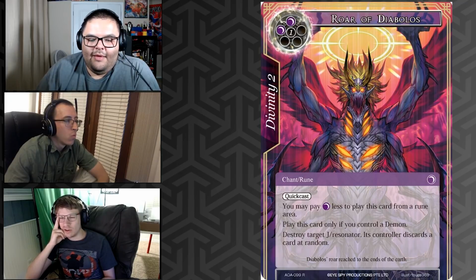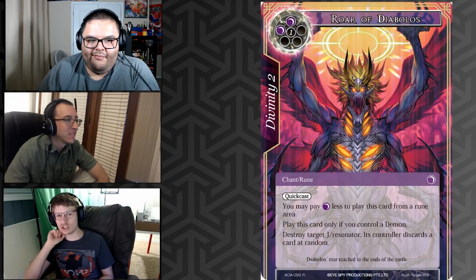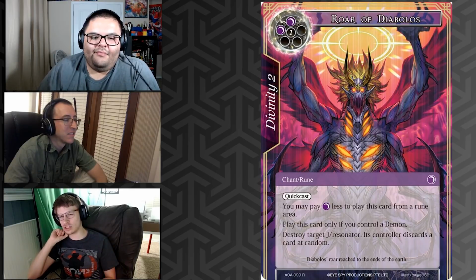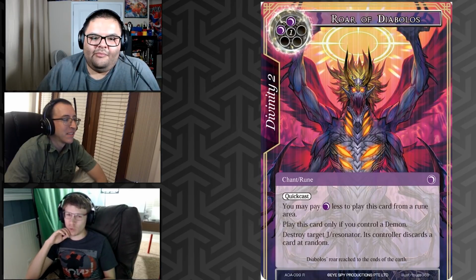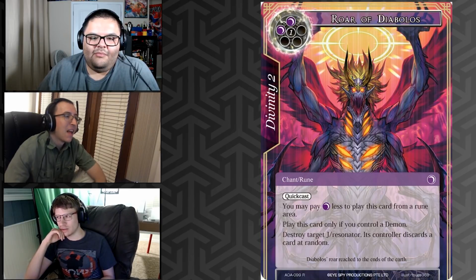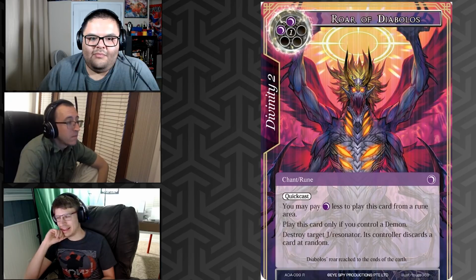I hate this so much. I hate it. You just hate discard, Colin? No. I hate 2-cost quick cast, destroy your J ruler, and also they discard a card at random that they don't even get to choose. That's at quick cast speed? That's super strong. That's ridiculously strong, that it hits J rulers. Yeah. That's pretty good.